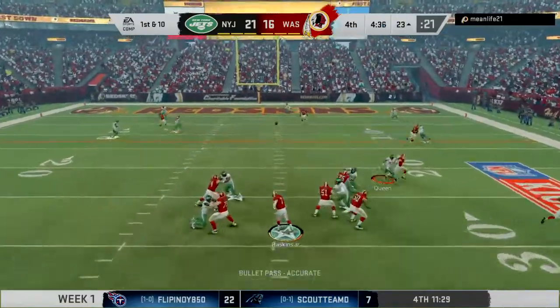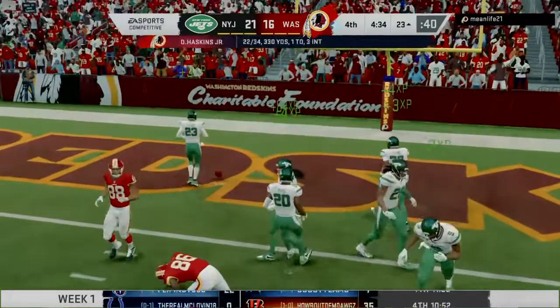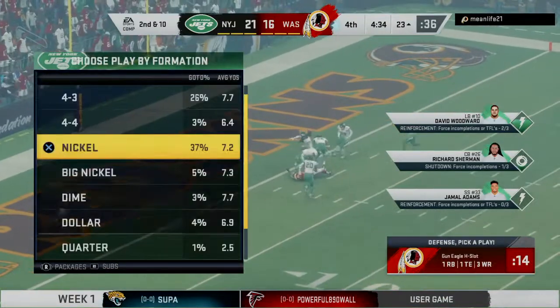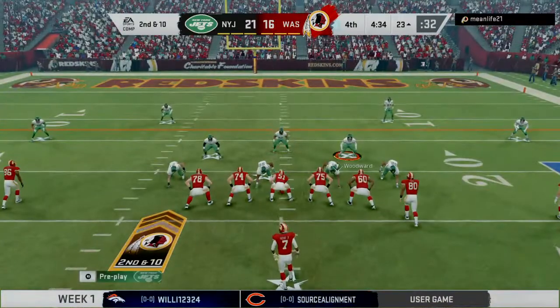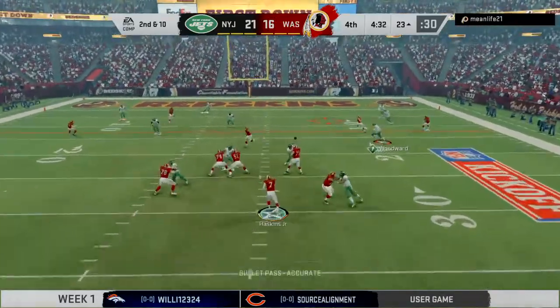Here's Haskins to throw. And this will be incomplete. Physical play on the football there, and it's second down. It's a lot of contact going on there, and in the end, unable to keep 2 hands on the football and bring it into his body. Everything looked pretty good until the finish. Once again, they'll go from the 23-yard line on 2nd and 10.